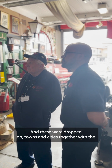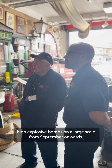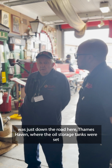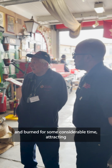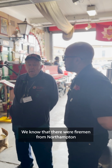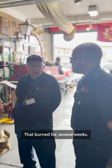And these were dropped on towns and cities together with the high explosive bombs on a large scale from September onwards. And one of the first instances of that sort of bombing was just down the road here at Thameshaven, where the oil storage tanks were set on fire in September 1940 and burned for some considerable time, attracting fire service reinforcements from a huge area. We know that there were firemen from Northampton and from Leicester deployed down at Thameshaven. So it must have gone on for some time then. Oh yes, it burned for several weeks.